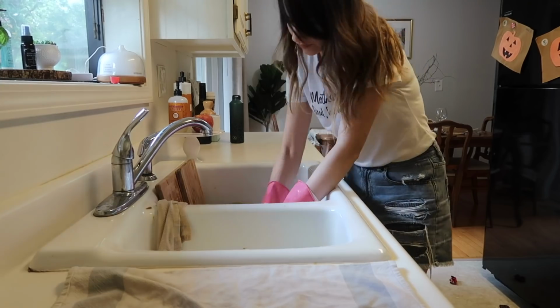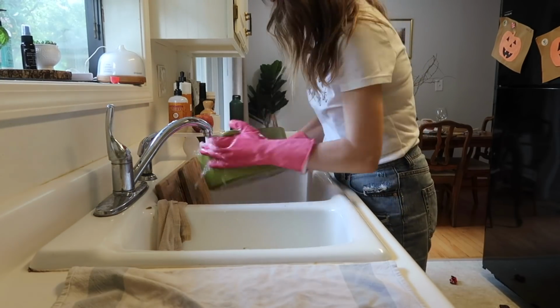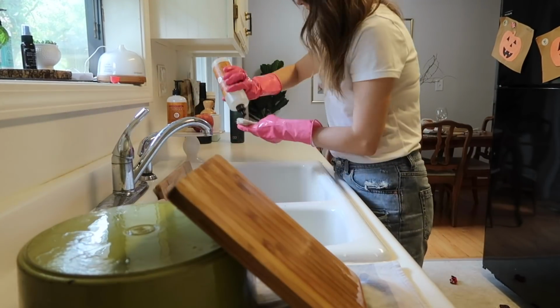So I was gonna use that water to wash the cutting boards, and then I accidentally dumped it out because I was so tired and had mom brain. But anyways, that's one tip I learned from an aunt. If you only have a few dishes to wash, it just saves a lot of water if you use the largest pot or bowl as a basin instead of your sink.